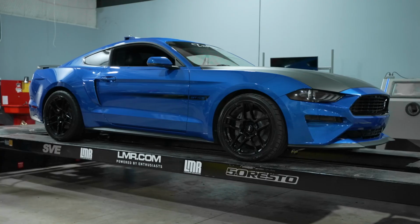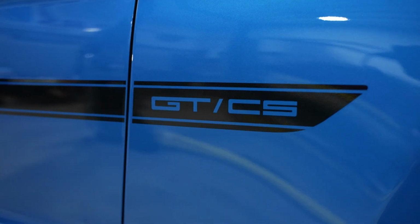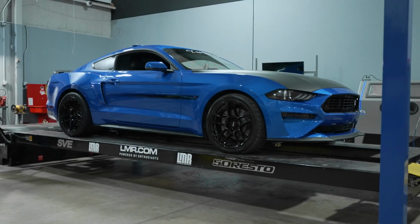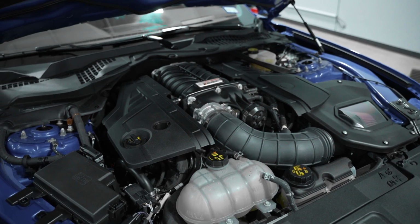What do we have here on the dyno? Well, we have a 2021 custom order, California special, probably one of the rarest there is right now. Because of the chip shortage, there's not going to be many 2021 cars made. So I custom ordered this, had them put a Phase 2 Supercharger on it, along with a killer chiller, just because I wanted to go all out. Since in the past I've had 3 Camaros.